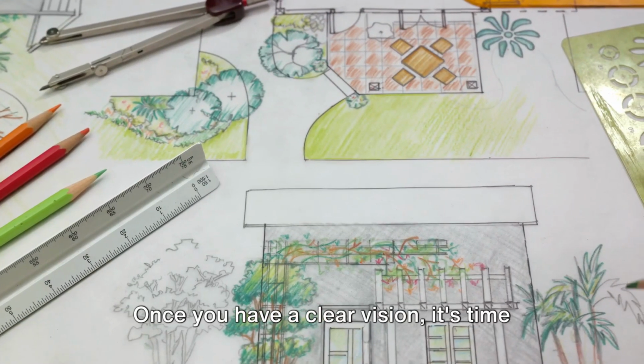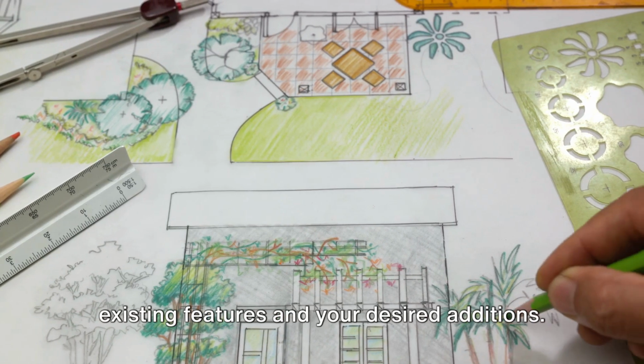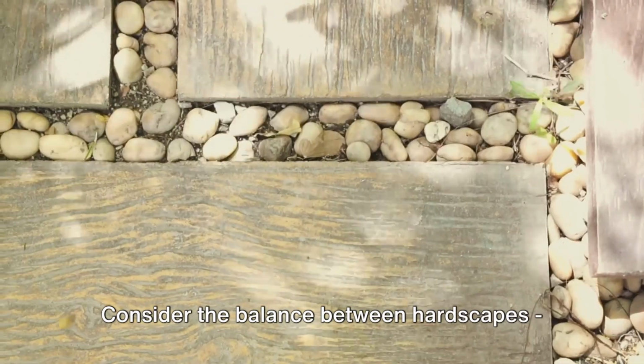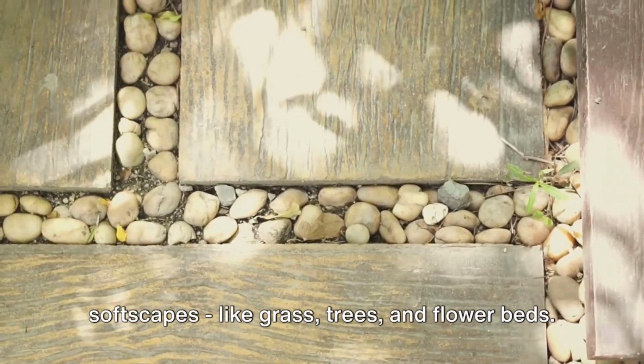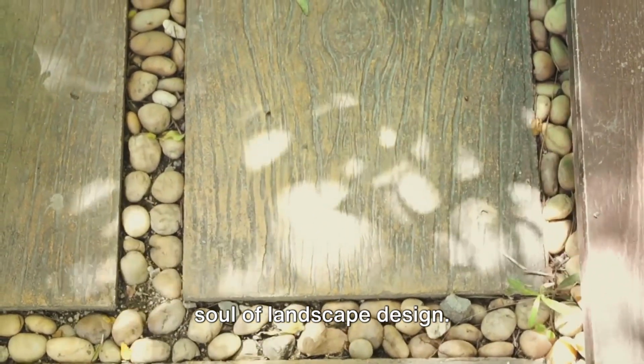Once you have a clear vision, it's time to plan. Draw up a layout that incorporates your existing features and your desired additions. Consider the balance between hardscapes such as patios, paths, and walls, and softscapes like grass, trees, and flower beds. Remember, balance and harmony are the soul of landscape design.